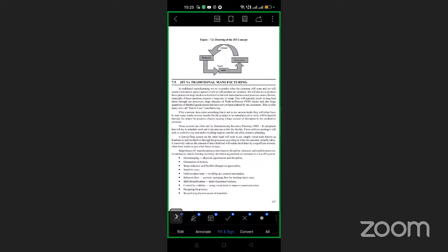What is the difference between just-in-time and traditional manufacturing? As we are saying, in just-in-time we eliminate the space, we reduce the labor, and we also reduce the raw materials that we unnecessarily use for the production or manufacturing of a particular product in that space. So let's find out the difference between just-in-time and traditional manufacturing.